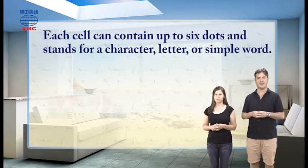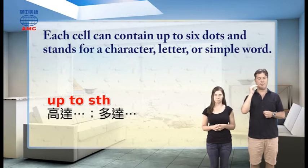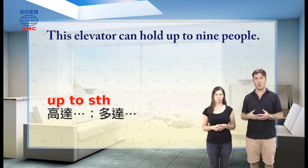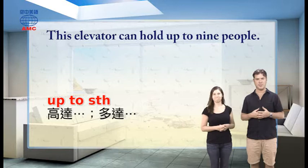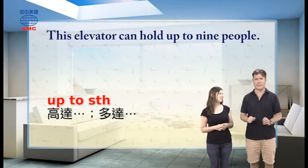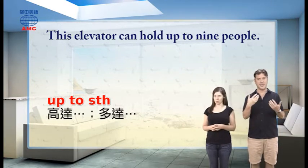Now this phrase basically means that is the maximum number, that is the highest number, that is the biggest number that is allowed. For example, this elevator can hold up to 9 people. If you put 10 people in the elevator, it might make noises and the doors will stay open and someone's got to get off and it's all very embarrassing. Right. But anyway, so basically when we say up to a number, that means the highest number that is allowed or is available.